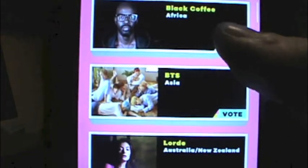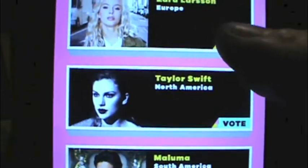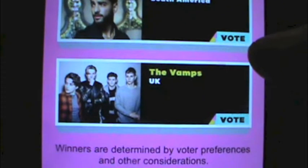Final one for music, and then I can stop thinking so much. Favorite global music star? Black Coffee from Africa, BTS from Asia, Lorde from Australia, New Zealand, Zara Larsson, Europe, Taylor Swift, North America, Maluma from South America, and The Vamps from the UK. I apologize if I butchered somebody's name.